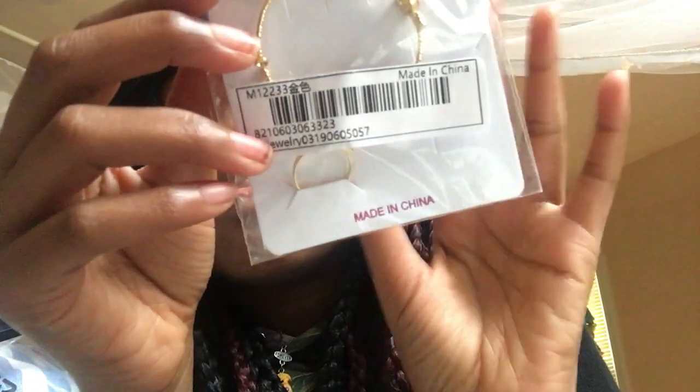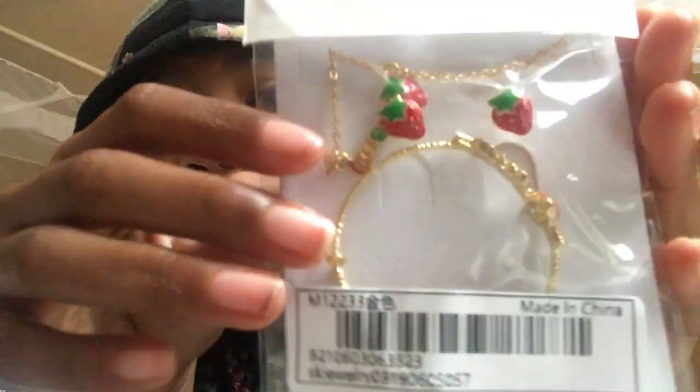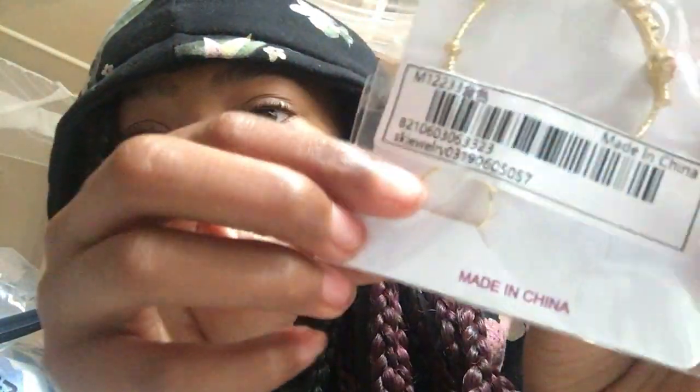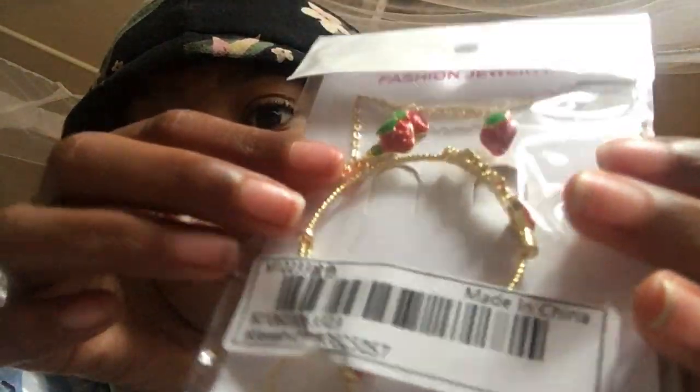Now, I'm not going to take them out of the packaging for the accessories, and this is not a try-on haul, sorry. This accessory is basically a 3-pack. It has a necklace, a bracelet, and strawberry earrings. They're all strawberry themed. Oh no, it also comes with a ring, so it's a 4-pack. It's really, really cute, and really nice.